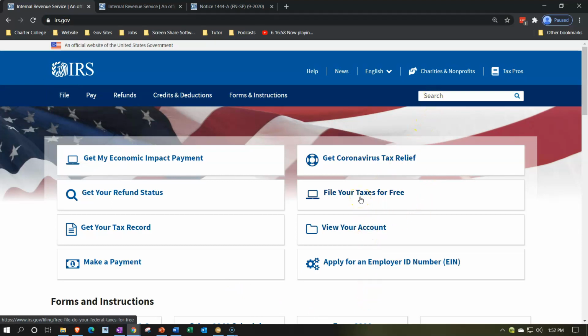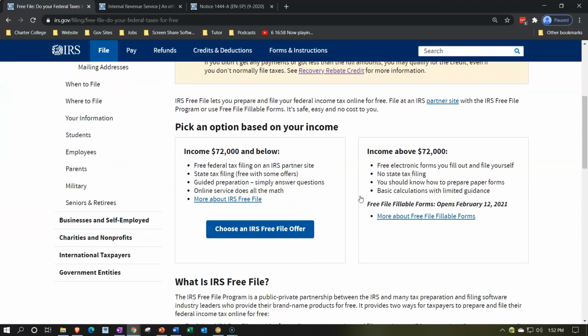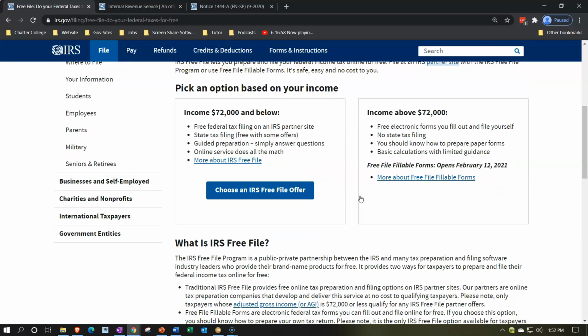You can go into the file your taxes for free section, and that gives you this little interview process, which will then recommend third-party software such as TurboTax and other software, which actually provide a free option if your income is below a certain threshold. That's really helpful because the software gives you an interview process to help you enter the data into the system. So if you know anyone that doesn't normally file, or if you're not required to file and you need to this year, you want to go here and see if you can do it for free using the software, which will help you to do it.